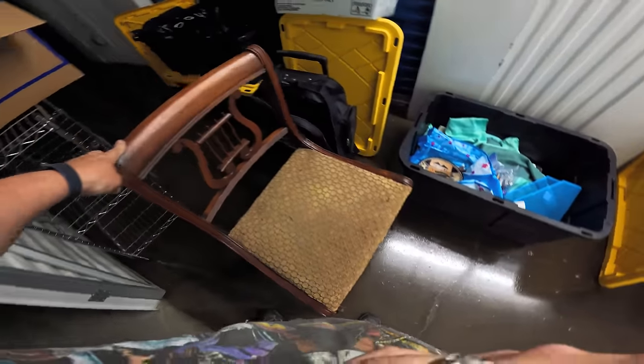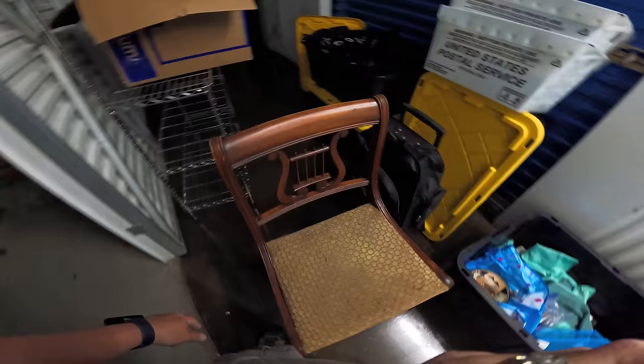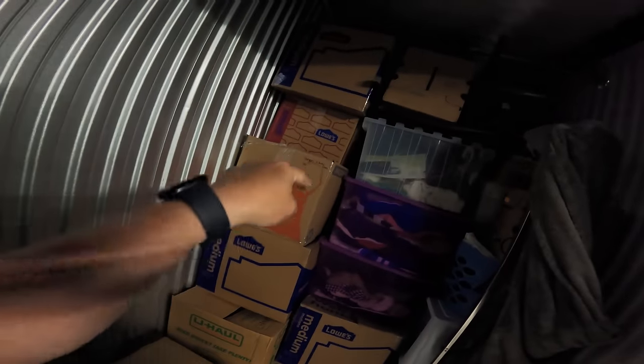Kind of interesting. Definitely an older look, older chair. It's got almost like a musical feel to it. And I think this is very neutral. That should match a lot of different people's interiors. There's two. Looks like three, four, a minimum four of those. I'd be interested to see if the dining table's in here as well.